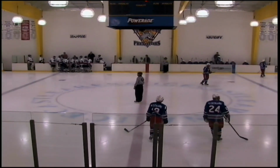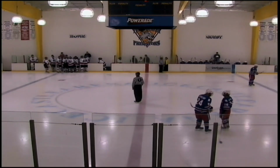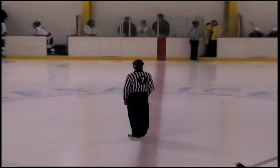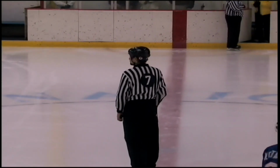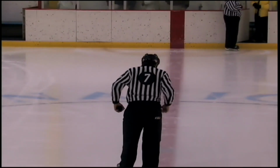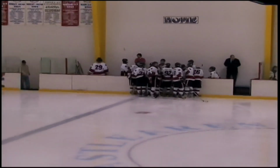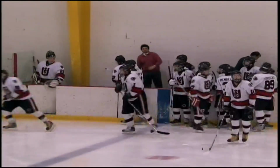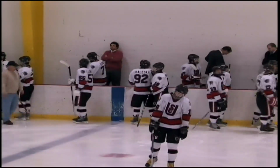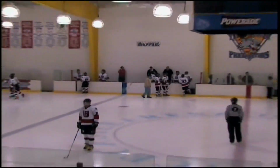Ready to go back to action here. Third period action with the Panthers facing off against the Wheeling Park Patriots. The Patriots hanging in there in spite of the fact the Panthers have been fairly dominant, Joe. Yeah, absolutely. I mean, the Panthers probably are outshooting them 5 or 6 to 1 at this point. Yeah. But they can't put it past the goalie for Wheeling Park. Yeah, number 1, Blahut, the goalie for Wheeling Park, doing a hell of a job.